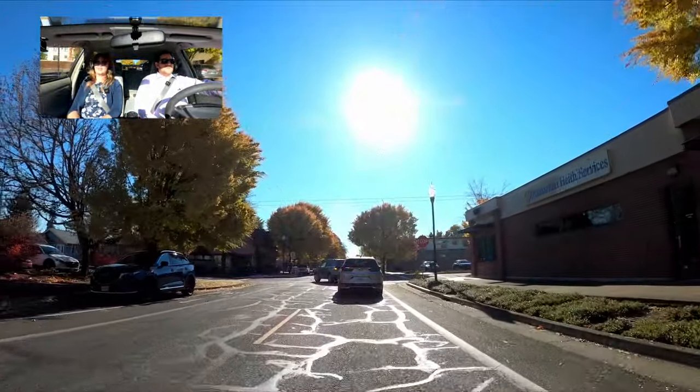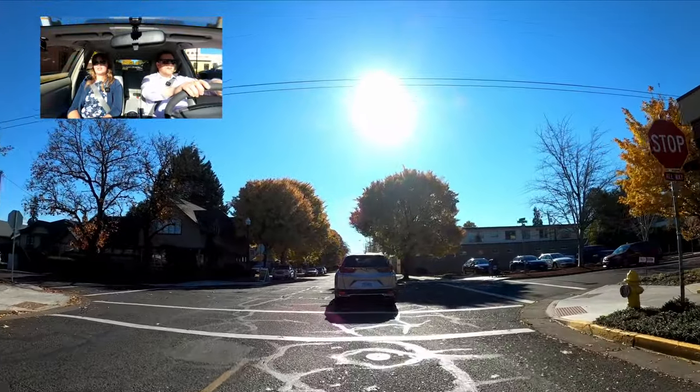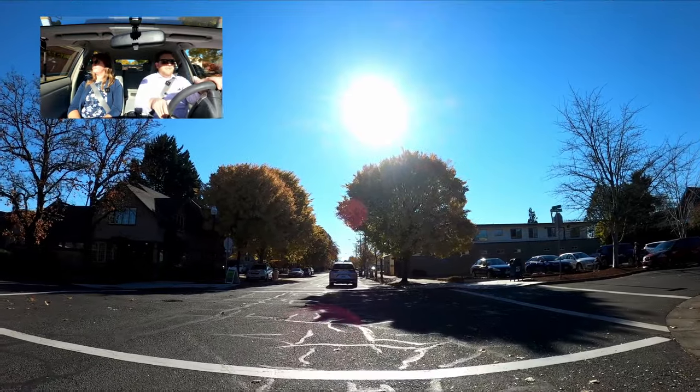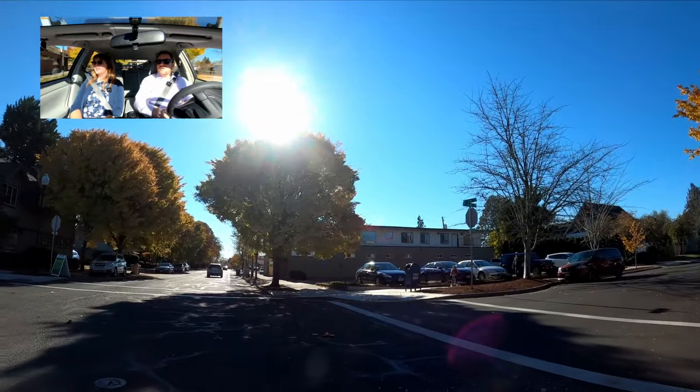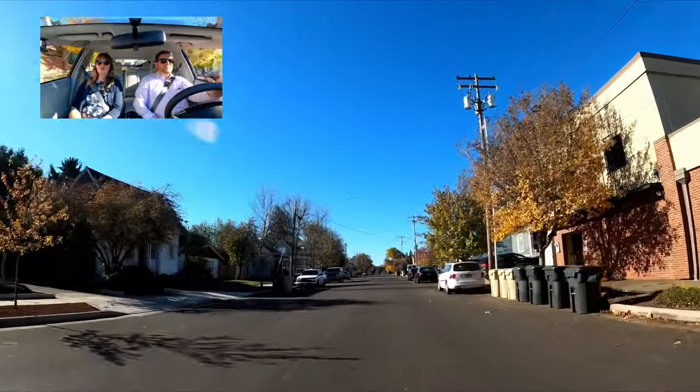Which is here. So we're going to go a little bit further west on 9th, and then we're going to go south, right? We're going to take a left onto Tequina. Mm-hmm. That'll take us by schools and parks, if I recall. That is correct. Perfect. And we're going to still see some more older homes in this area.